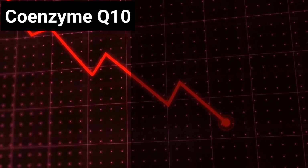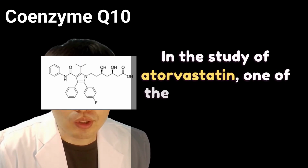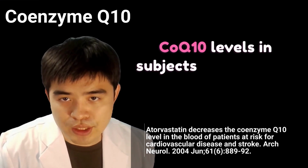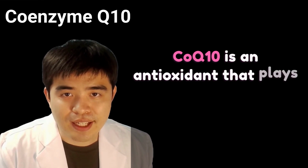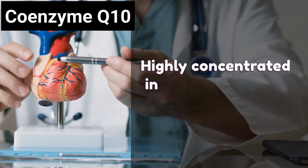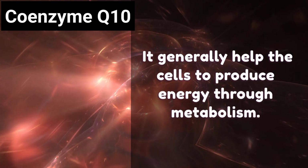As a result, there is a significant shortage of coenzyme Q10. In the study of atorvastatin, one of the commonly used statin medications, coenzyme Q10 levels in subjects were greatly decreased by 49% after 30 days of atorvastatin therapy. Coenzyme Q10 is an antioxidant that plays a crucial role in the human body, highly concentrated in the liver and the heart. It generally helps the cells to produce energy through metabolism.